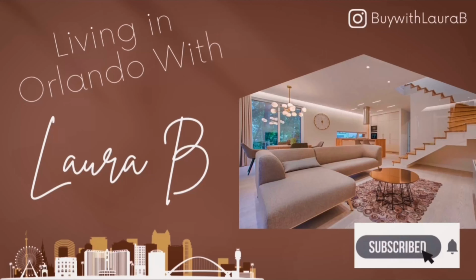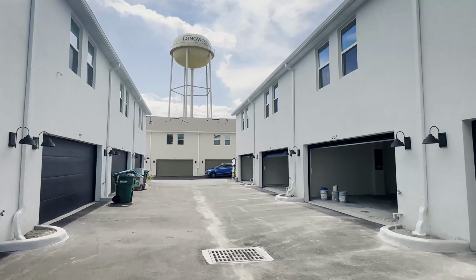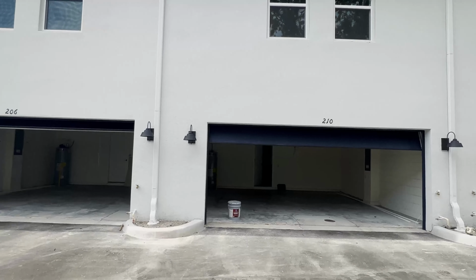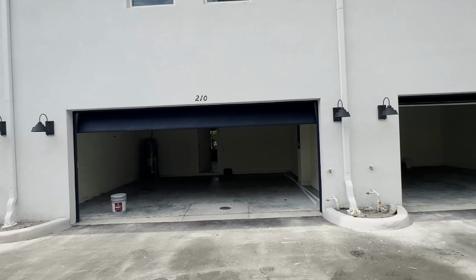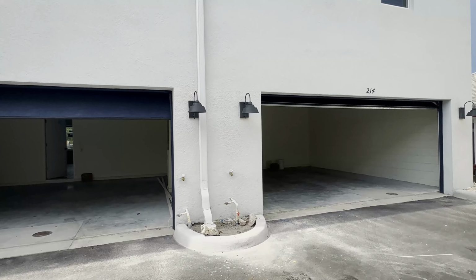So all of the units on that side, on this building, and the one behind, those are all sold. The ones that are available are on this side. You're gonna have the corner unit, 214 available, 210, 206 I believe is sold, and then you have 202 that's available. So as you can see, these ones have black on the outside of the garage door. There's green. I believe the other ones on the other side are red, and these are going to be a nice navy blue, which is awesome.